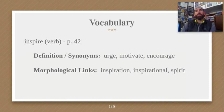And we'll see here that, yeah, it's to urge, to motivate, to encourage someone to do something. So when you see something that makes you want to do it, that's something inspirational, that it inspires you. It causes your spirit to want to do it. So those words down there, inspiration, inspirational, and spirit are down there as morphological links.